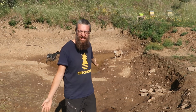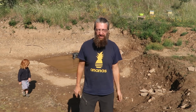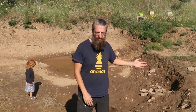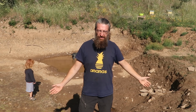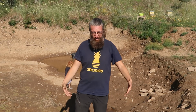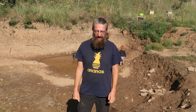We are back at the pond. As you can see, it's not as full as it used to be. This is because the ground is still settling and so it's starting to drain down. There was also still a hole in the bank that needed to settle. It just didn't have the time before it filled up to do that.